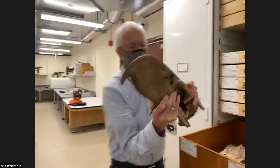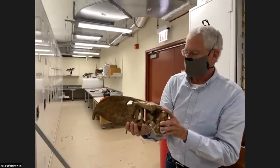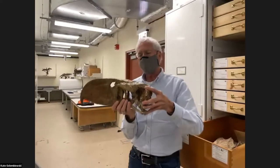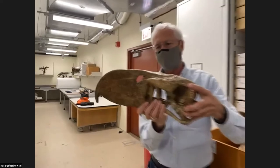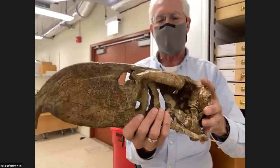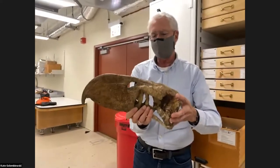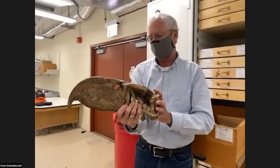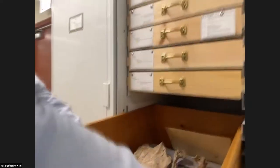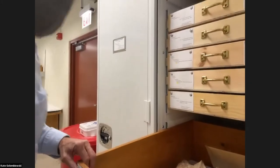So this is a real skull. This was dug up in the 20s by Elmer Riggs from Argentina. And you can see it looks kind of like a hawk, except it's way, way bigger. So this is the holotype of the species Andalgalornis ferox, the ferocious bird from Andalgalo. And we'll see another holotype here in a minute.